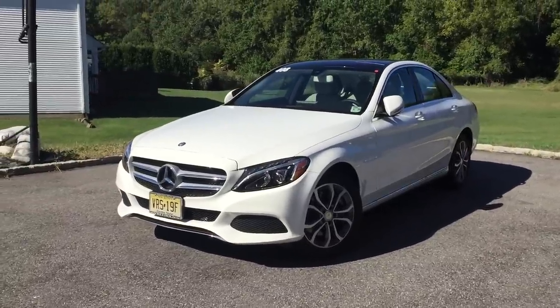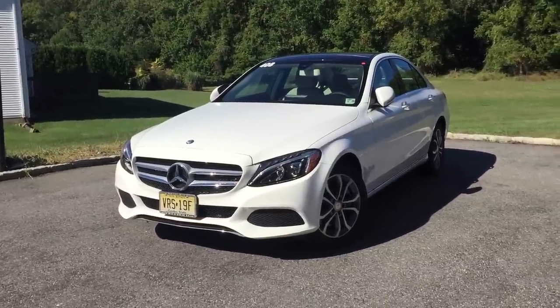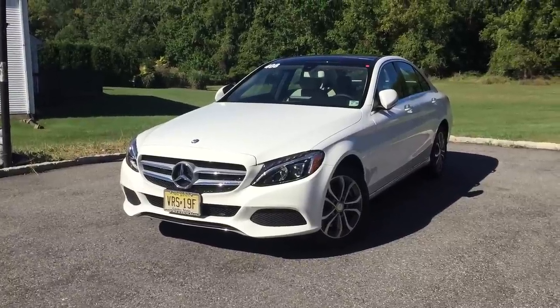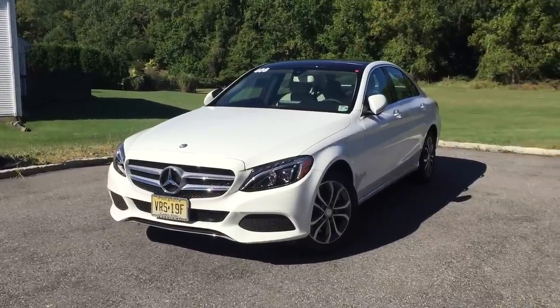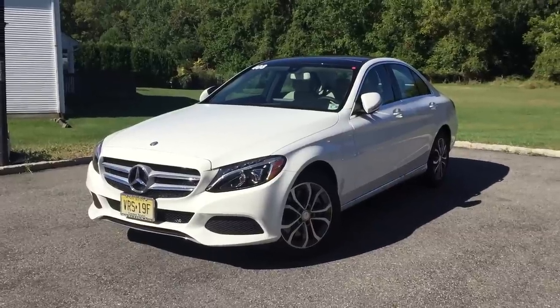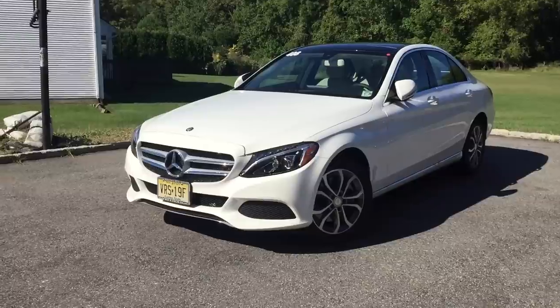Today, we have a courtesy car from Mercedes-Benz in place of our ML350 because it's getting its routine B service after about 20,000 to 22,000 miles, I believe, in a little less than a year and a half. But as a courtesy car, we have a brand new 2015 Mercedes-Benz C300 4MATIC.